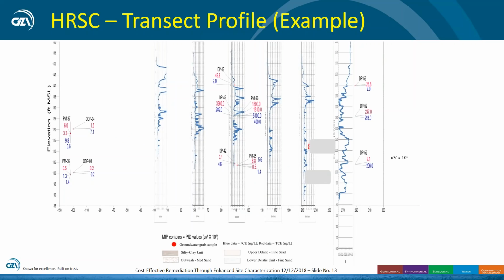This was a profile through the chlorinated solvent plume. This became a really interesting profile for high resolution site characterization. We clearly identified some fairly high chlorinated solvent concentrations, up to almost 6,000 ppb, with a lower boundary condition just below that. We went out with the high resolution, which you can see here in the blue.